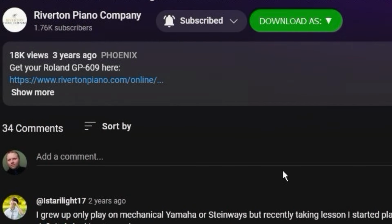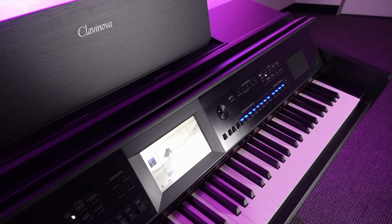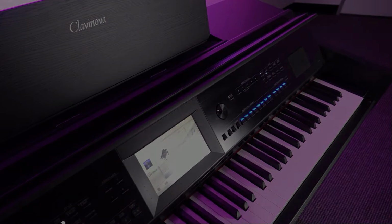Now, are you ready to see why the CVP-905 is Yamaha's most entertaining piano ever? Well, let's get to it.